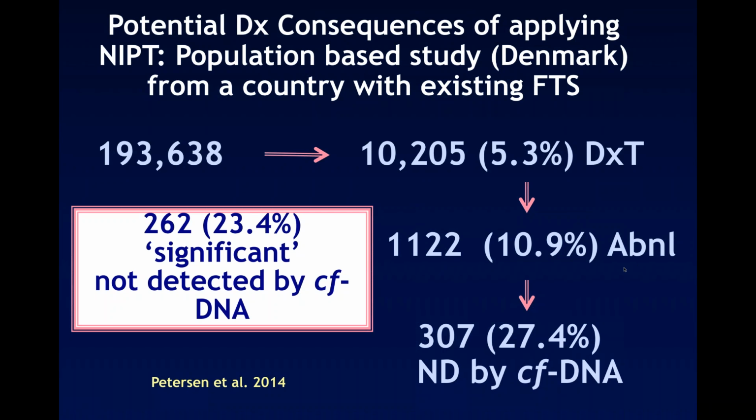If we look at cell-free DNA applied to that population, 307 of those abnormals would have not been detected by cell-free DNA. And if you look at the pathogenic karyotypic abnormalities, about 23% of significant pathogenic karyotypic abnormalities would not have been detected by current cell-free DNA screening.